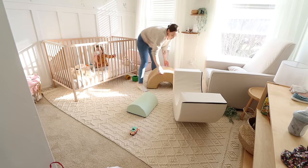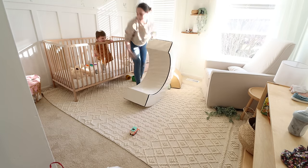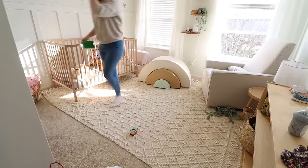Anyway, over here into Britton's room, just doing a little bit of a tidy up. I did a deep clean go through this room.